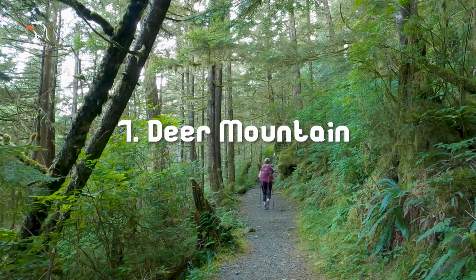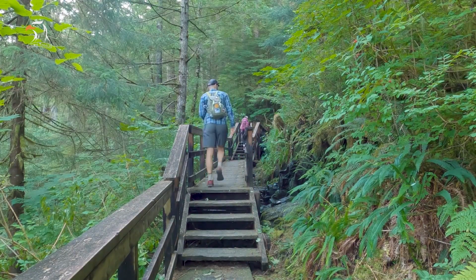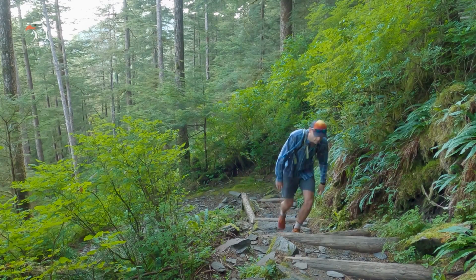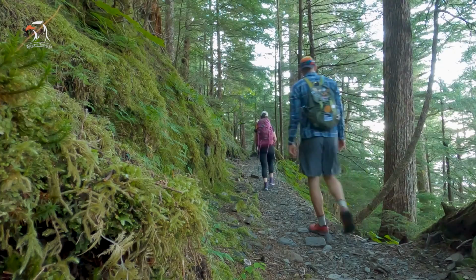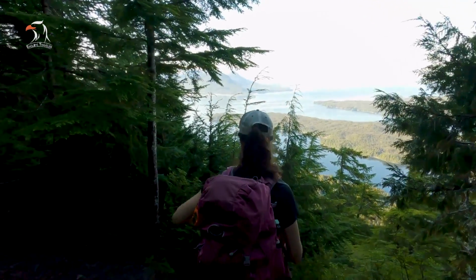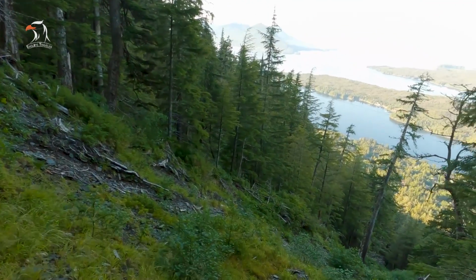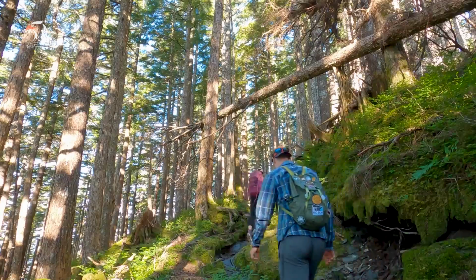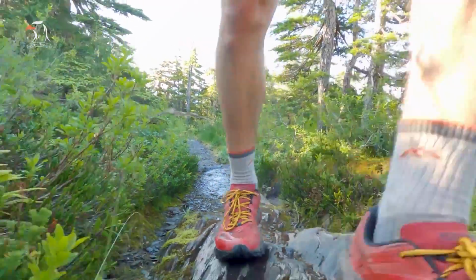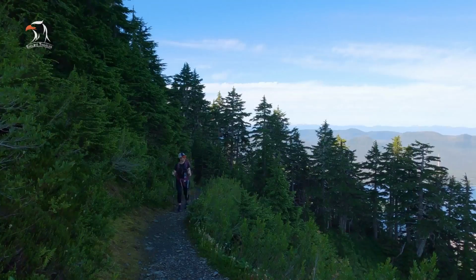Number 7. Deer Mountain. The hike up Deer Mountain is one of the easier hikes in Rocky Mountain National Park that offers high mountain views. To get to the peak, it's an almost constant uphill walk through an evergreen forest. You will get occasional glimpses of Long's Peak early on during the hike, but for the most part, you will have to wait until you reach the summit for the best views. From the summit of Deer Mountain, enjoy views over Moraine Valley and out to Long's Peak and the surrounding mountains.